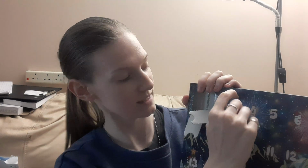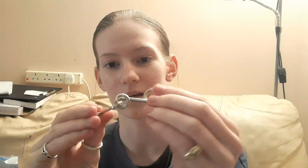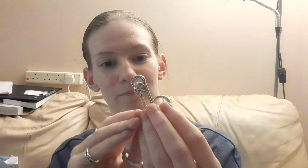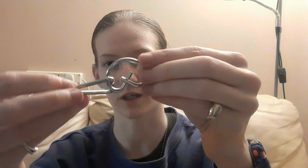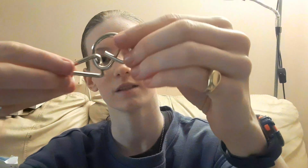And day 3. Ooh, this is a bit different. It's got a slightly smaller bit on the end here, and I think there's 2 possible ways you could get it off. Here, and the bit is already attached to. So that'll be an interesting one to solve. And day 4. Ooh, another interesting one because it's 2 different shapes. We have a triangle and one that's shaped kind of like a pretzel.